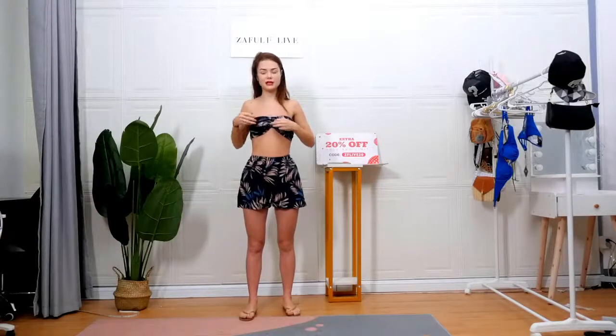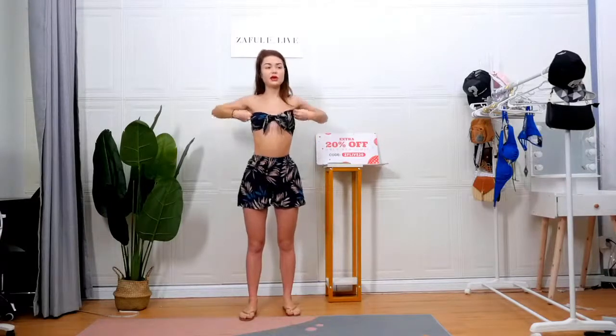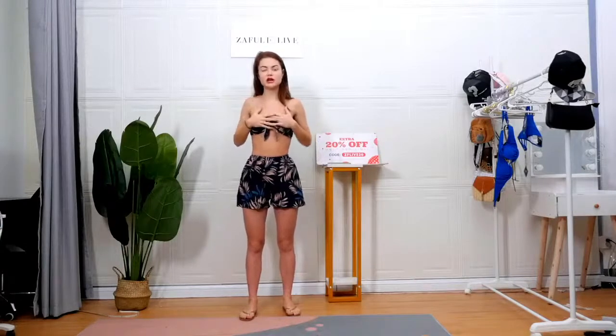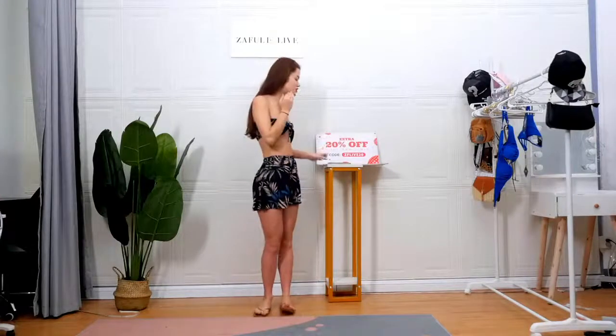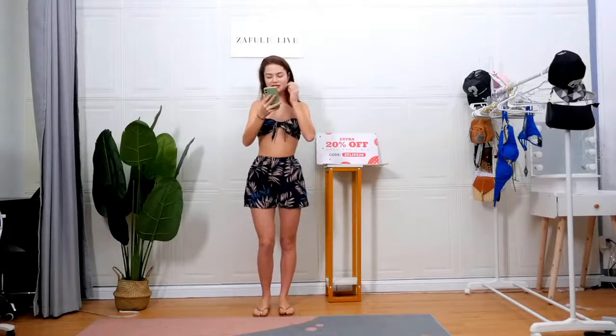And if you're not that blessed in the chest area, like me, you can use a pad in an easy way. It will be just fine for you, and it just fits perfectly on my body. I'm not that blessed in the chest area, but it's really stretchy and it fits perfectly. I can even jump in it, so everything will be fine. You don't need to worry about safety for your chest.